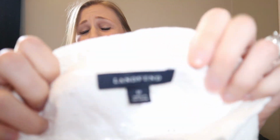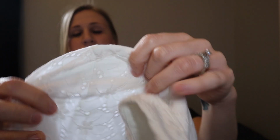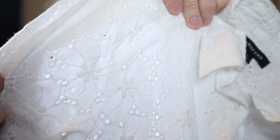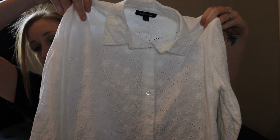Another Land's End, again, super bread and butter. These things sell for me almost every day. Medium, just a, what would you call this? Like an eyelet almost. Eyelet sort of button up white t-shirt, or just button up shirt really, button up blouse with that collar.